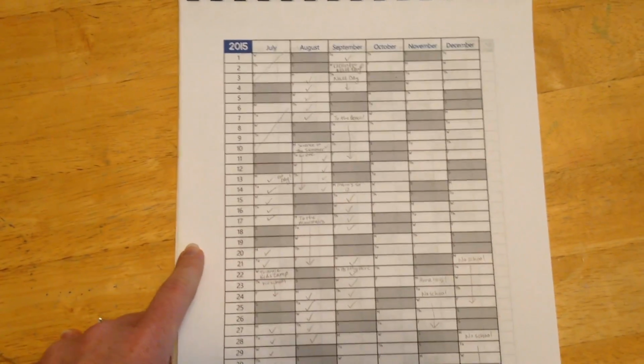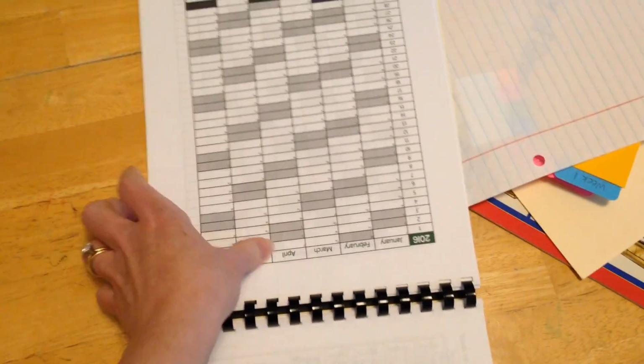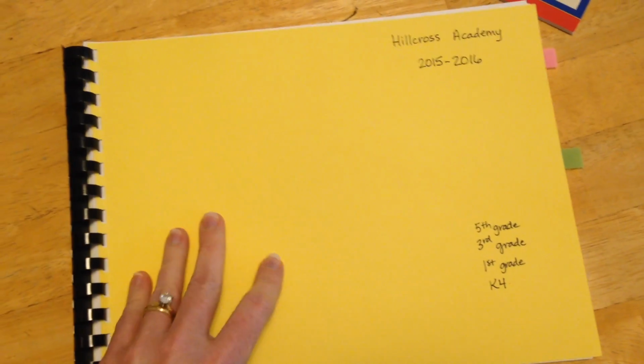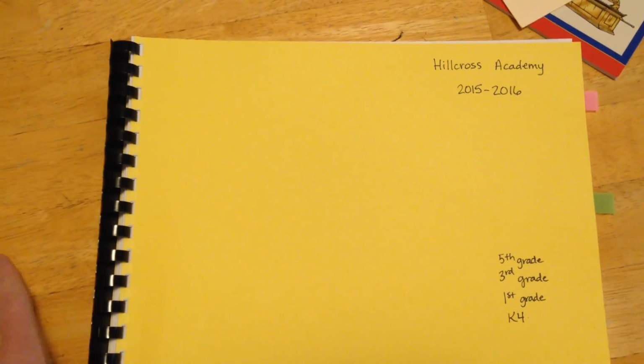Latter half of 2015 is on the front, and then 2016 starts on the back through June. And so that is just one place to keep our attendance. It's all right here together. And the brainstorming work that I did when I planned the year can be easily kept in here, which is really nice.